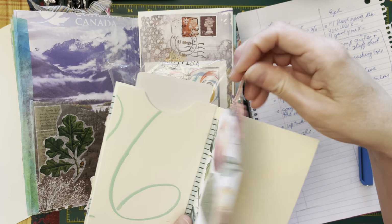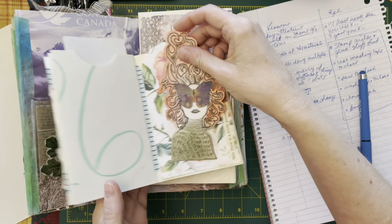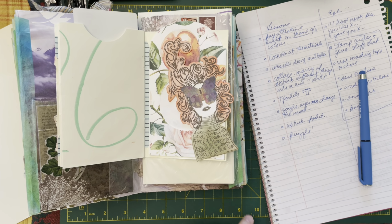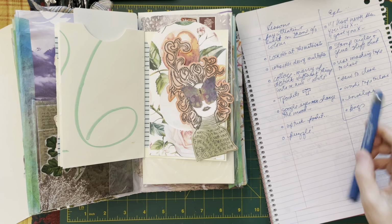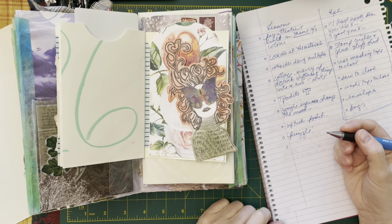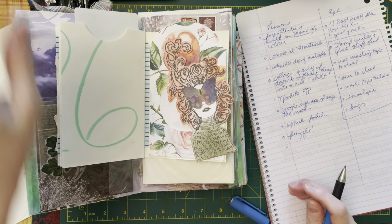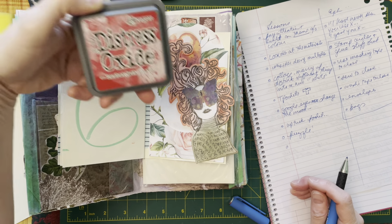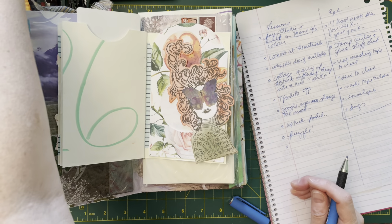Oh yes, this is a tricky one. Okay, so this is the first time. Woo! Like how many, day 22 maybe? This is, what is it? It's this. Distress oxide.